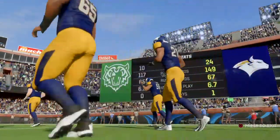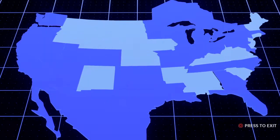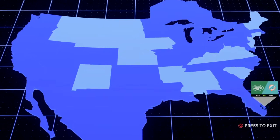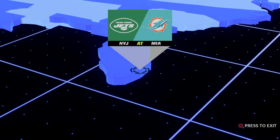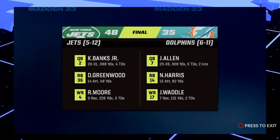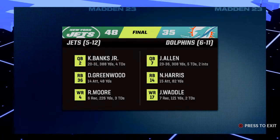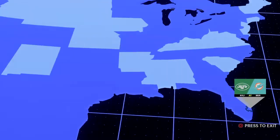It's all down to this. Week 18 of the NFL regular season. Lots to be decided, so let's get right to it. We'll get started down at Hard Rock Stadium in Miami, where it was the visiting Jets who were able to get the road victory. Rondale Moore, what a game. Over 200 yards receiving with 3 touchdown grabs.